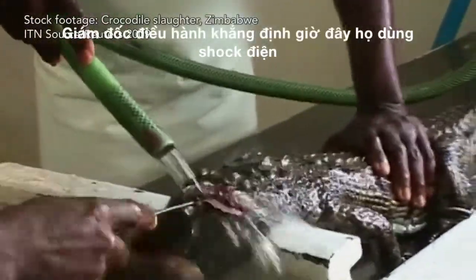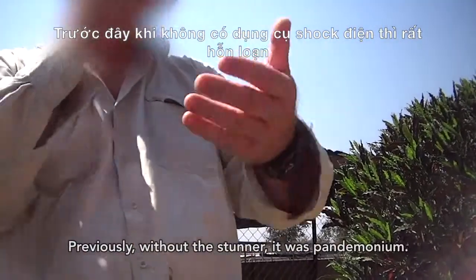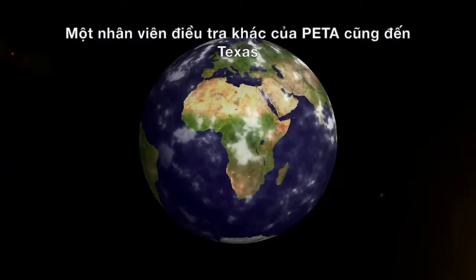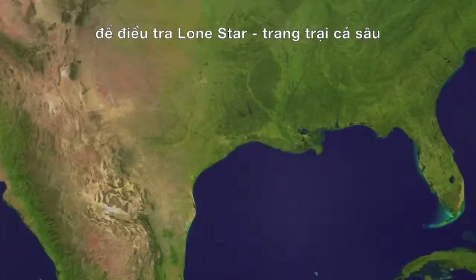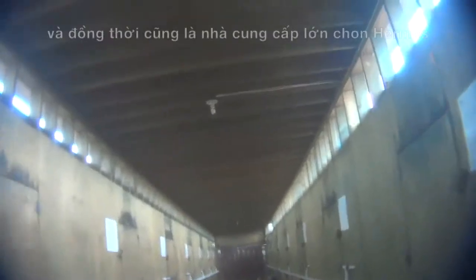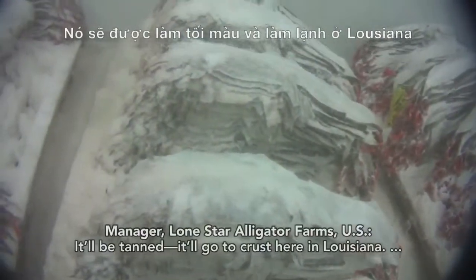Badenga's director of operations claims that the facility now electrically stuns the crocodiles before slaughter. Previously, without the stunner, it was pandemonium. A PETA investigator also traveled to Texas to the Lone Star Alligator Farms. Lone Star is part owned by Badenga and is also a major supplier to an Hermes-owned tannery.